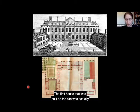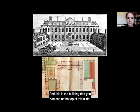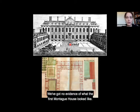The first house that was built on the site was actually destroyed in a fire about 15 years later in 1686. And he then immediately rebuilt the second Montague House. So you'll often hear when people are talking about the history of the British Museum that it started off in a building called Montague House. And this is the building that you can see at the top of this slide. It was actually the second house on the site. We've got no evidence of what the first Montague House looked like.